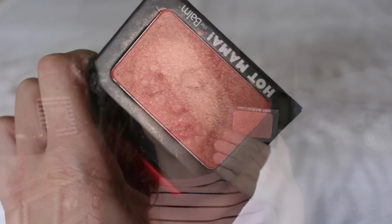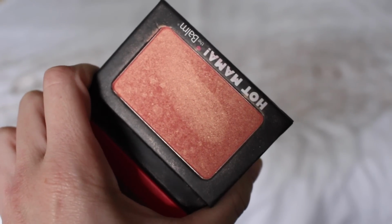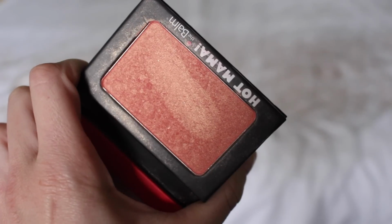So, another favorite of mine, and this is a rediscovered one, is the Balm Hot Mama Blush. This is one that years ago, when I first started watching YouTube videos, everyone talked about, so I had to try it, and Ulta has theBalm on there for like $10 a blush all the time. I bought this so long ago that my mirror is cracked.